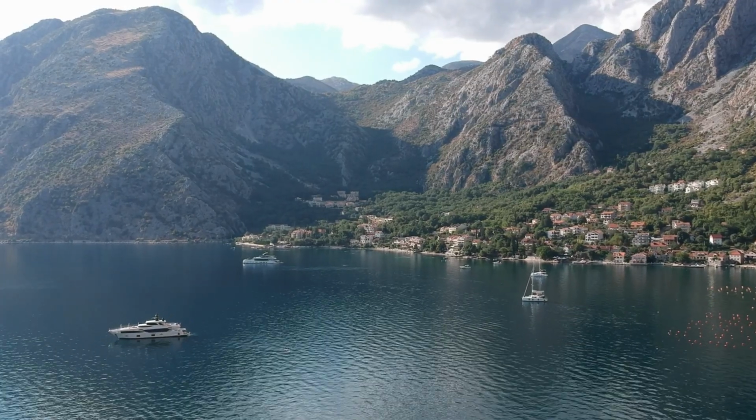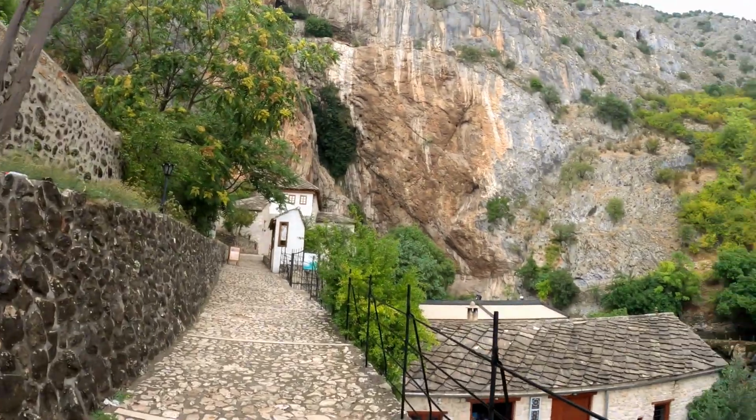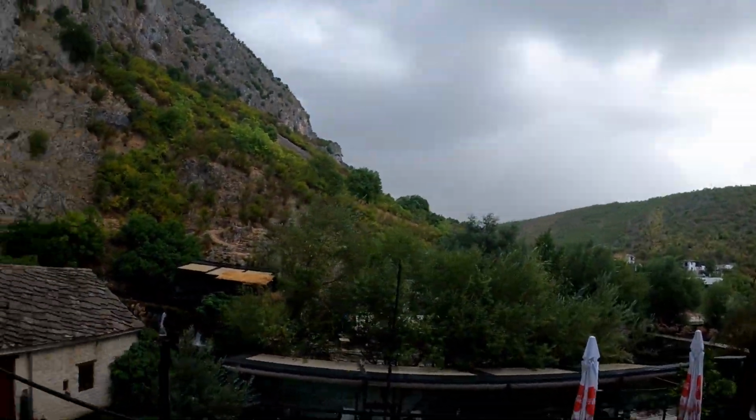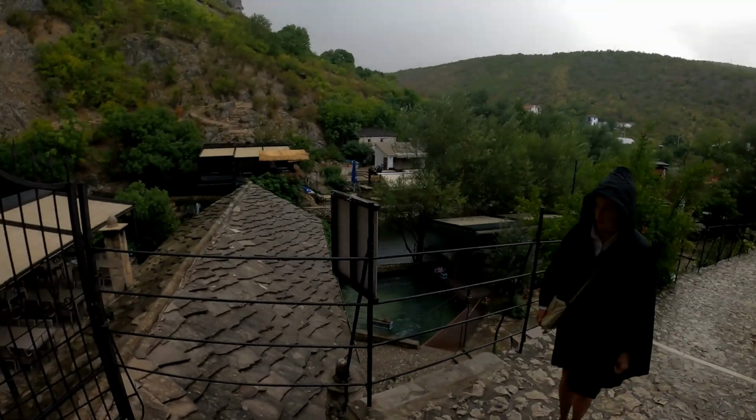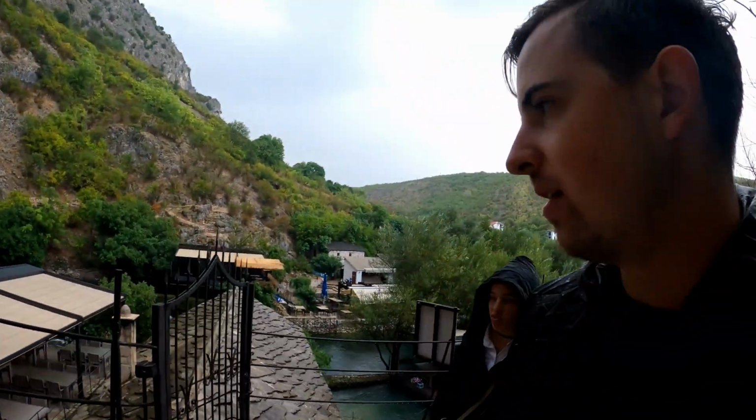So today we are leaving Mostar and heading to Kotor. But before we do that, we wanted to make one last stop as we're leaving town out of Mostar. Today is the first day we're actually seeing rain on this trip. Fortunately for us, it was supposed to rain most days while we were in Mostar, and it never ended up while we were there. So we'll take that. Just hopefully we get some good driving conditions as we head out of town.